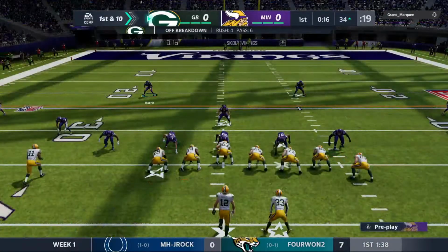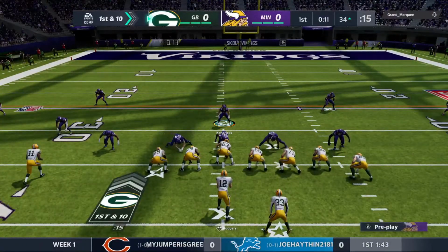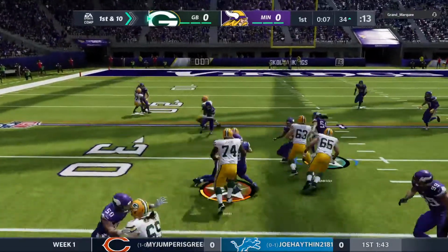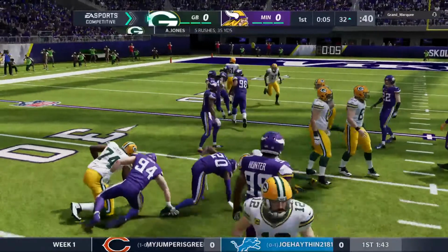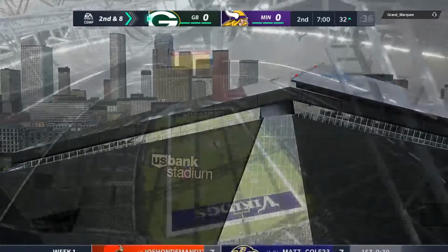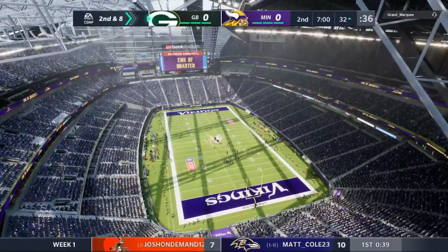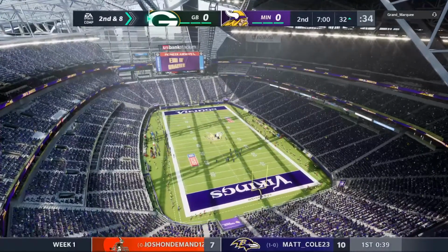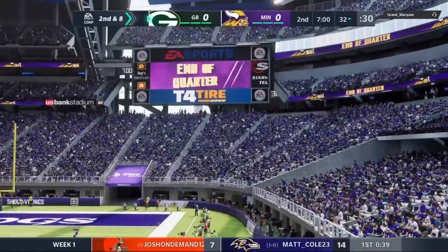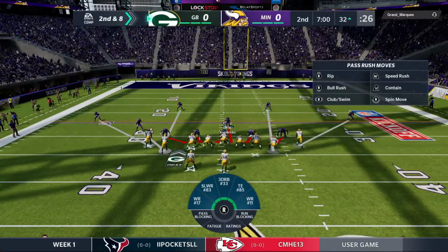The fourth down run successful. Now they look to pay it off on first down. And they'll keep on the ground with Jones. And he'll get a little over 2, maybe a full 3 down to the 32-yard line. No score after 1. The last run good for 2. Here's 2nd and 8.